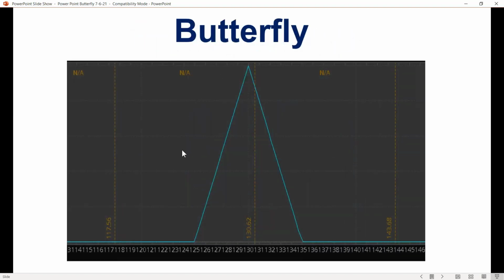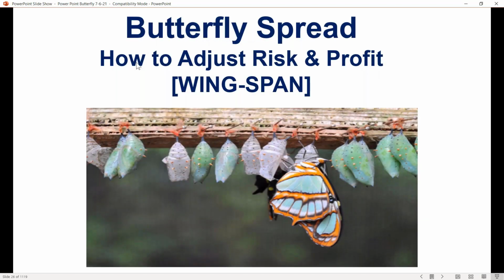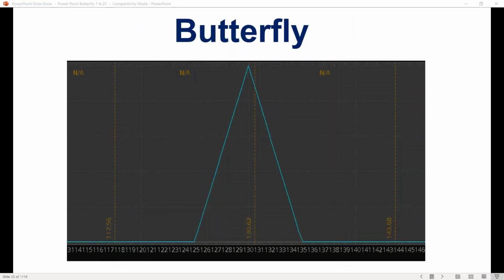Now, the other thing to understand is that with a butterfly, we can adjust the risk and the profit by the wingspan of that butterfly. If I back up here and explain this to you, when I say wingspan, we can make these butterflies very narrow, depending on the spread width, or we can make them very wide to give us a bigger profit zone. If you're trying to capture a big move, you're going to have better success with a big wide butterfly, because it's like a bigger net versus a small net.